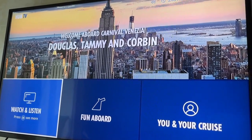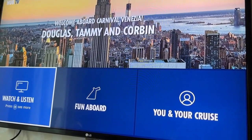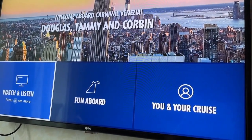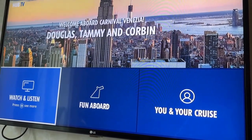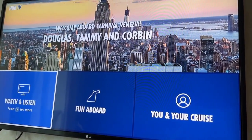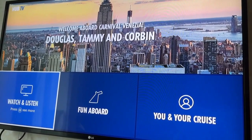Well, we got to the room. Our key was not outside. Everybody else, well, most everybody on the hallway had a key, but we did not. So Doug's up trying to take care of that. The steward let me in, but check this out. Welcome aboard Carnival Venezia, Douglas, Tammy, and Corbin. Pretty cool.